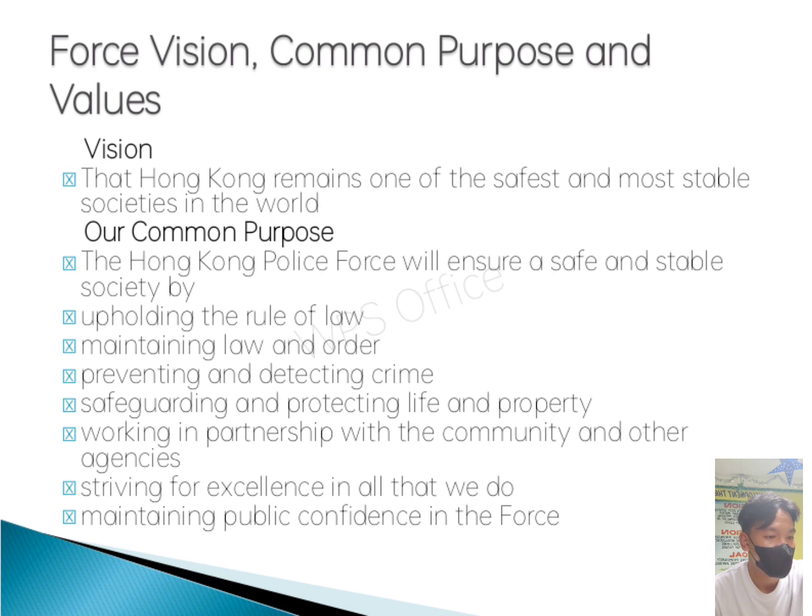Force Vision. Common purpose and values. Vision. That Hong Kong remains one of the safest and most stable societies in the world. Our common purpose. The Hong Kong Police Force will ensure a safe and stable society by upholding the rule of law, maintaining law and order, preventing and detecting crime, safeguarding and protecting life and property, working in partnership with the community and other agencies, striving for excellence in all that we do, maintaining public confidence in the force.